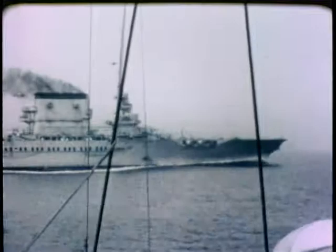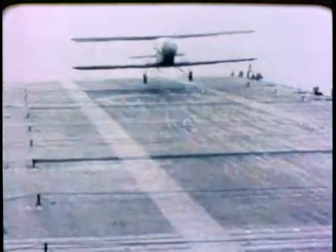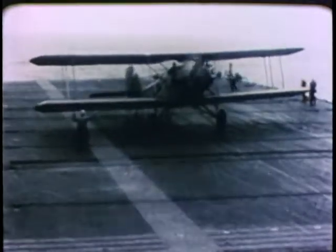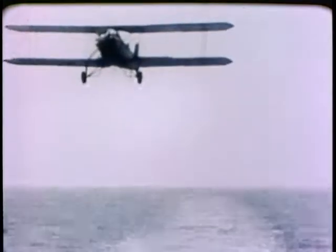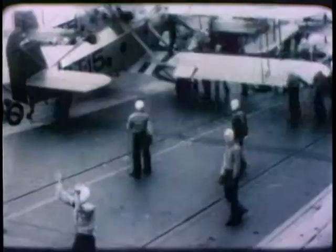USS Lexington, CV-2, was the first of these. Then came the Saratoga, CV-3. Lexington and Saratoga were improvements over the old Langley. Carriers both were compromises, the best we could do with converted cruiser hulls whose flight decks had to take increasingly faster and heavier planes. But both the Lexington and Saratoga served us well.